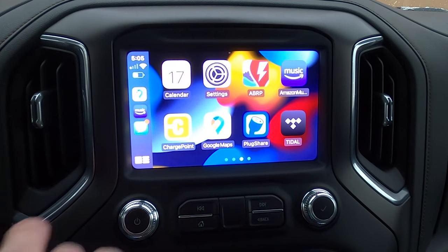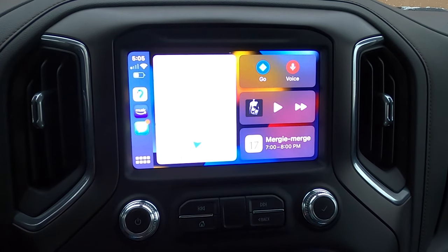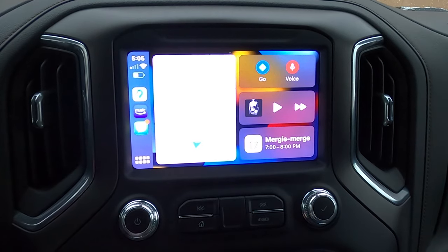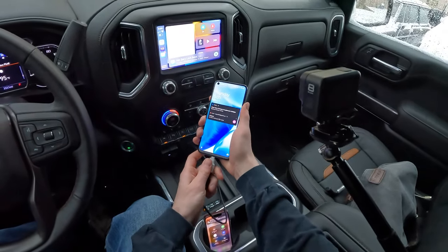Here is one thing that's a bit of a downside, is you can't actually see the outside temperature when you're on Apple CarPlay. So you see, if I go home, it's right down there, 28 degrees, but CarPlay up, that disappears. That's a bit unfortunate. Let's plug in our Android device and see what Android Auto looks like.